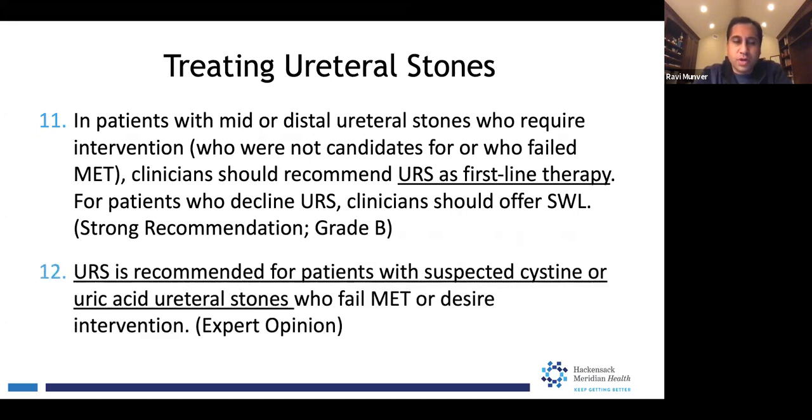Now, number 12, ureteroscopy is recommended for patients with suspected cystine or uric acid ureteral stones. I'm going to emphasize that. The reason why is cystine stones are hard stones. They are not oftentimes amenable to shockwave lithotripsy, and uric acid stones oftentimes cannot be seen on shockwave lithotripsy unless you're using ultrasound rather than fluoroscopy.